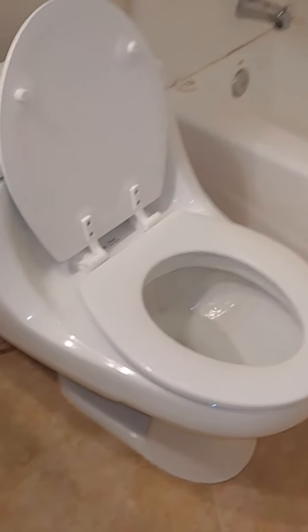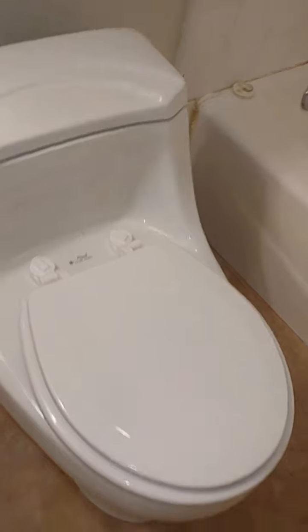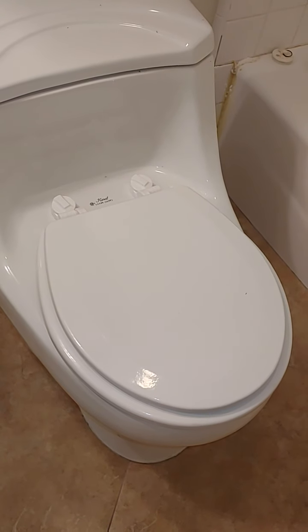Okay, so again, little teeny toilet. Oh, your toilet is running. We need to stop that. Okay, I just stopped it. But yeah, you're gonna wanna get a new toilet. And then this is the bathtub, so you're gonna need either a shower curtain or you're gonna want them to have something installed. A glass door.